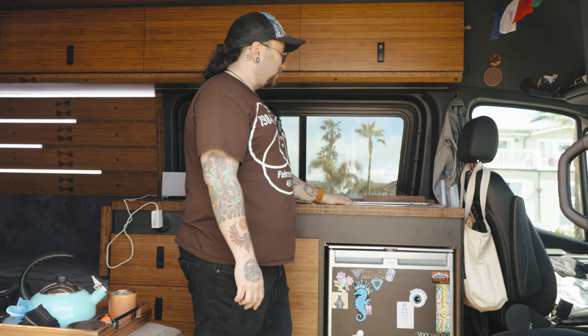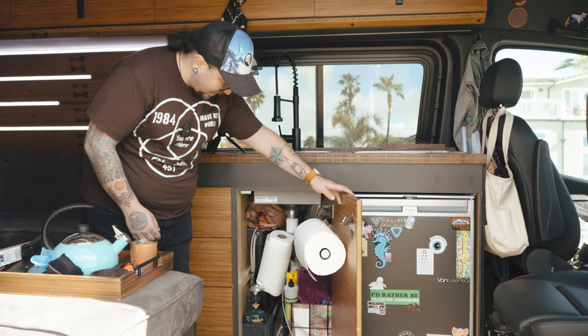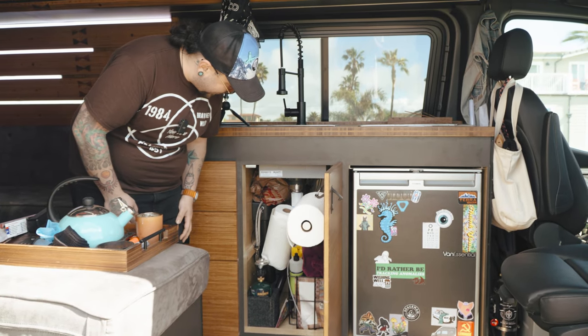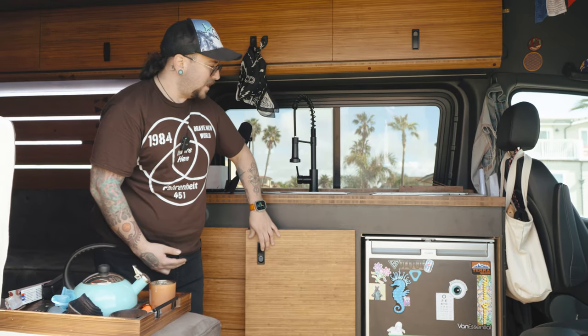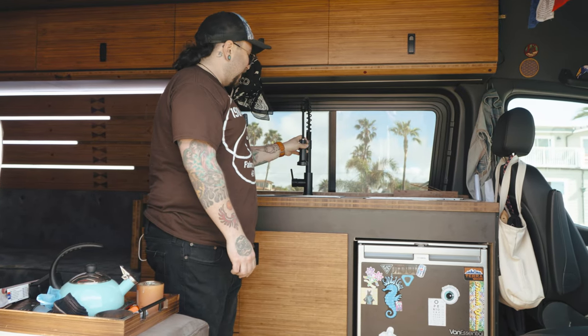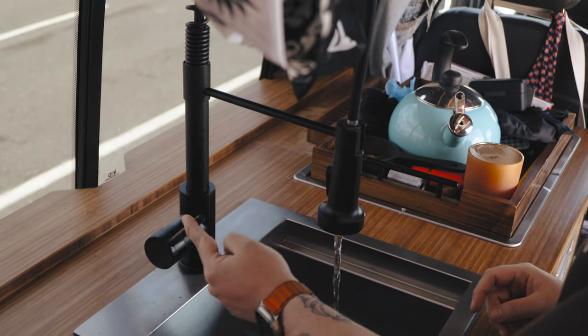So underneath the sink, you've got your utility stuff. I got a paper towel rack here, and this is the propane for the stove. So it's really easy to change and use if you ever need to. But plenty of room. I got filtered water, hot running water, cold water, nice big sink.